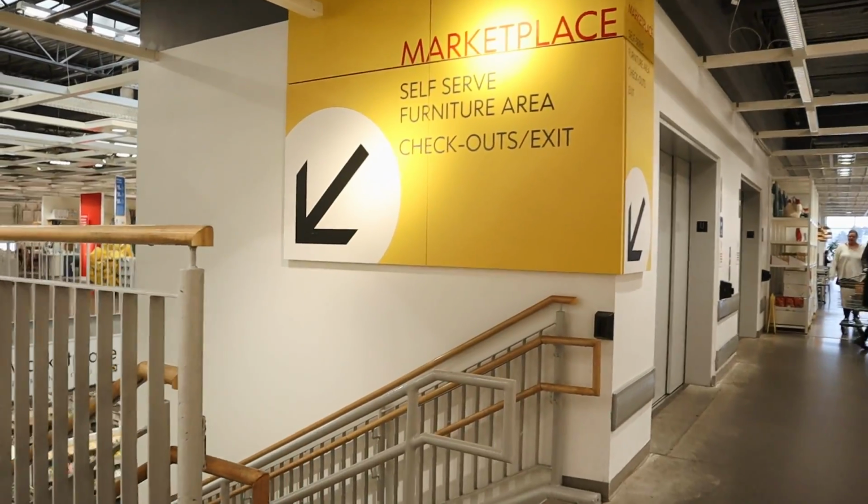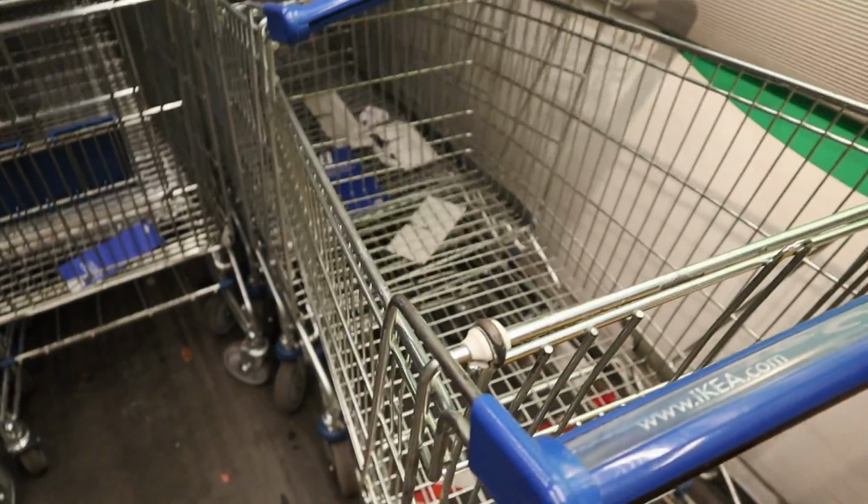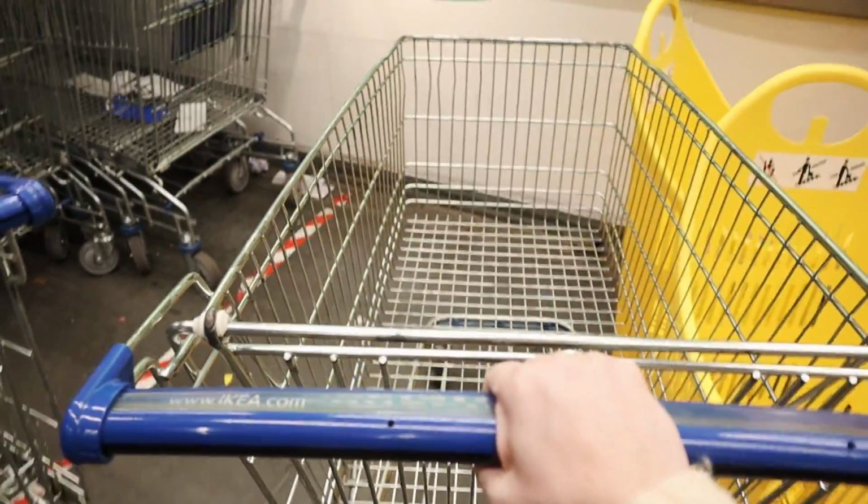We are all done upstairs. Let's head to the marketplace. Love Ikea. Their carts aren't always the best.